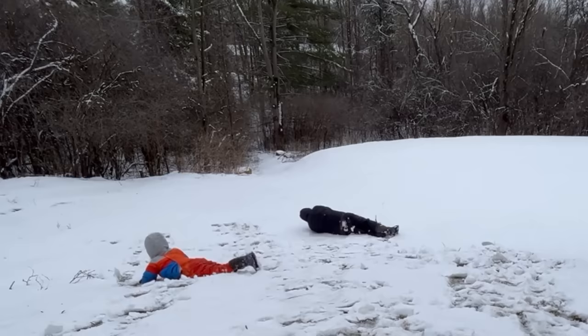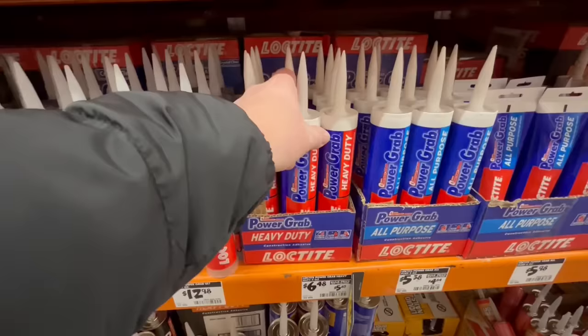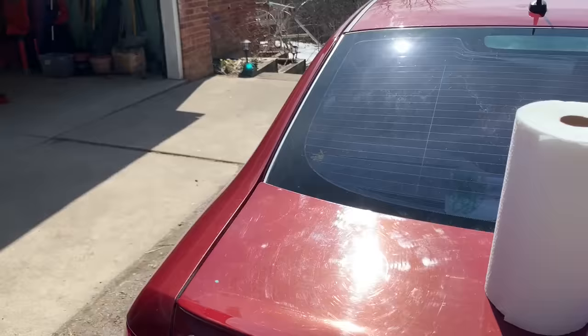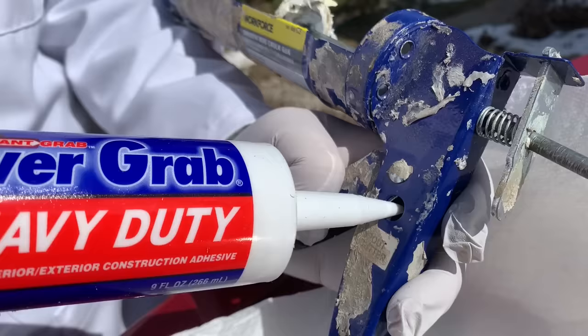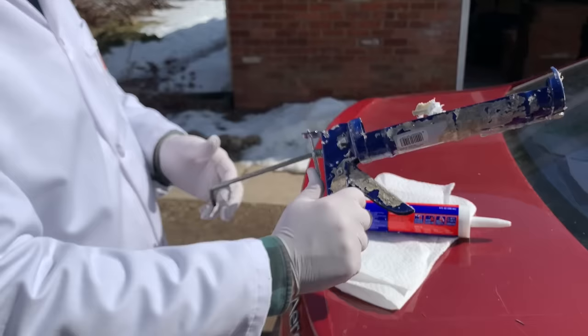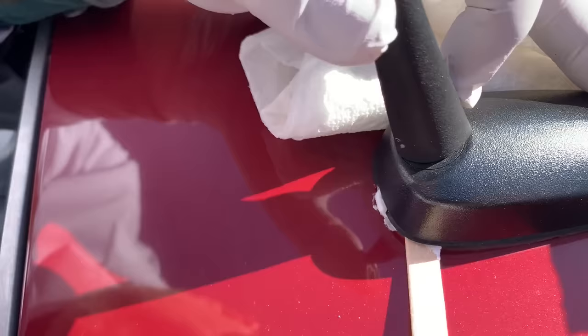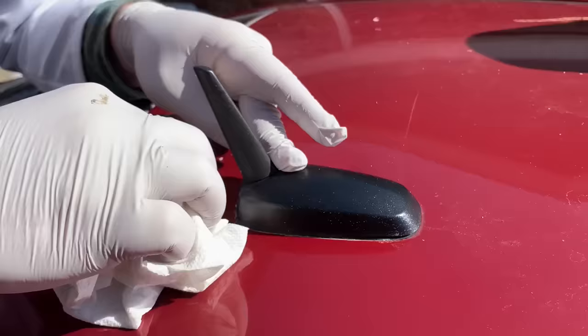Now let's learn how it works. This is how you glue a shark fin antenna back on. First, gather supplies. Paper towels are always a must. Cut the tip off the glue and pierce the inner shield. Load the caulking tool. Squeeze the grip. Spread the glue. Then clean up.